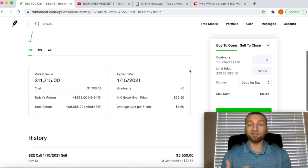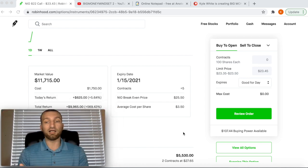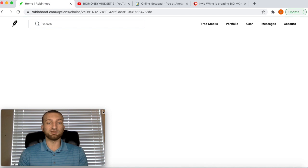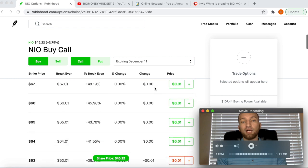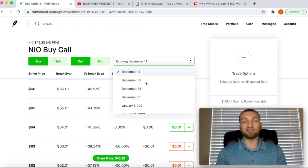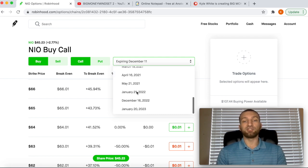So we're going to take a look at some NEO contracts right now inside of the market, just so I can give you guys some detail if you were to enter NEO right now. And understand, these contract prices are going to be a big difference from when I purchased, because the stock has moved so aggressively. So we're going to go to view all options, and right here, these are all the options that NEO has available right now, and we can see that they have a massive amount of call options. Right here, we got December, January, February, March, April, May, January 2022.